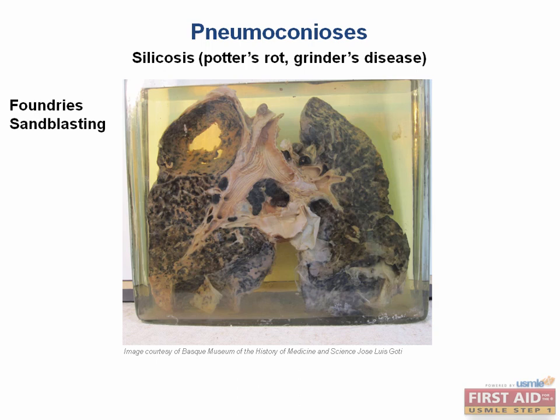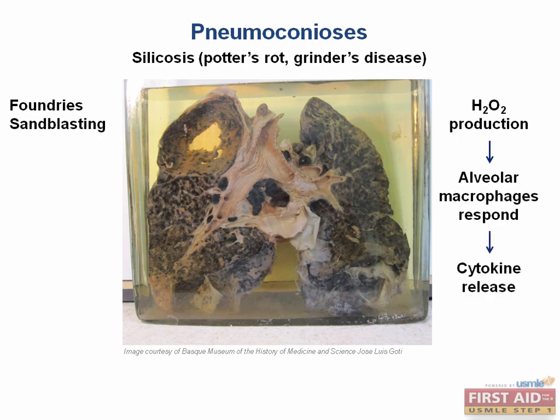In this disease process, the presence of silica causes the production of hydrogen peroxide and other oxygen radicals that damage lung tissue. Alveolar macrophages take up these particles and release cytokines such as TNF, IL-1, and LTB4. This leads to fibrosis and the characteristic eggshell calcifications in the hilar lymph nodes.